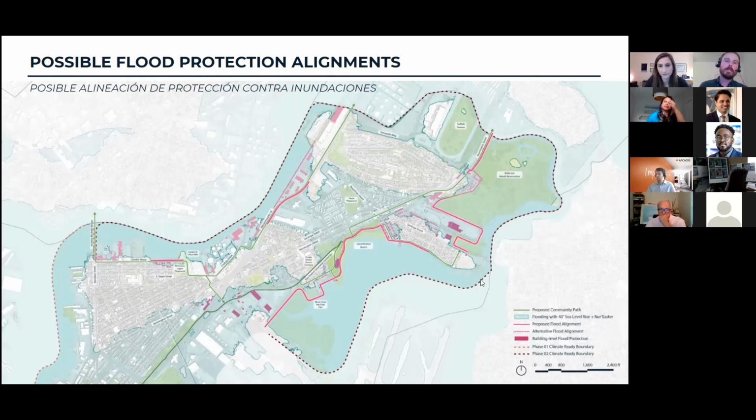And in fact, a lot of these sites are waterfront industrial uses that are dependent upon the waterfront for their viability. So we don't want to implement flood protection solutions at a scale or in a way that would interrupt or disturb those uses in the near term while they're there. In those places, we recommend building level flood protection, so adaptation by private or public property owners to protect buildings, sites, and properties without developing more district scale flood protection.